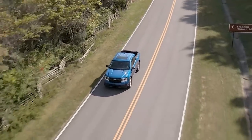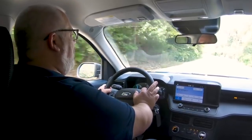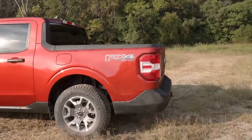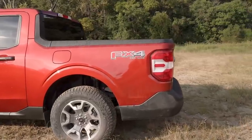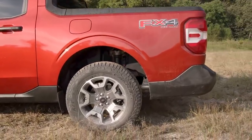One thing that strikes you when driving the Maverick is just how quiet it is in here. There's very little wind noise. You don't even get a lot of road noise through the tires either, but that does depend on which trim model you get and which tires it comes with. If you go with the FX4 off-road package, you're going to get Wild Track off-road tires like the Bronco Sport has, and those are a little bit louder out on the street.